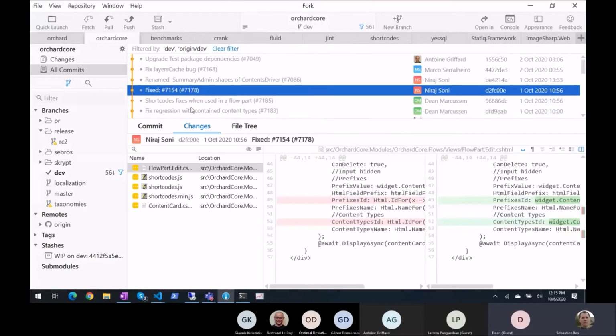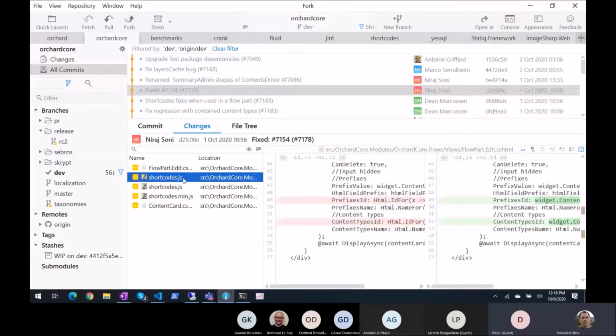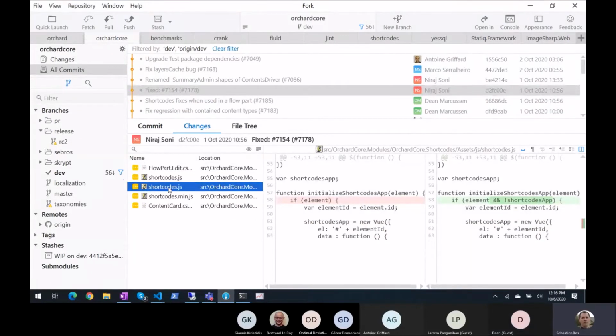Fixed 7.1.54. Yeah, so Niraj fixed something else with shortcodes in the flow editor, and I fixed that one. This I saw that like too many scripts call or something like that.